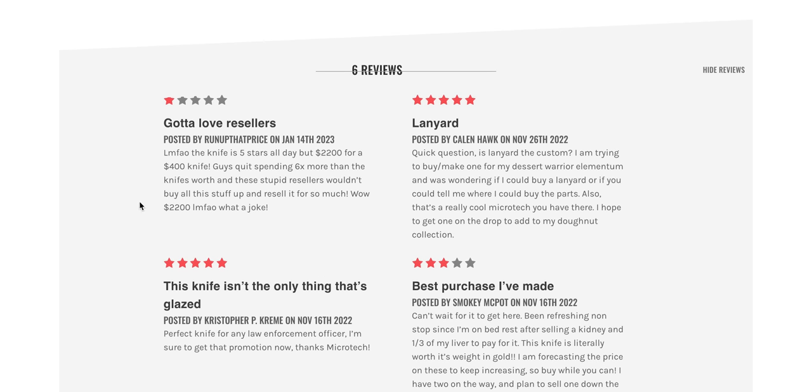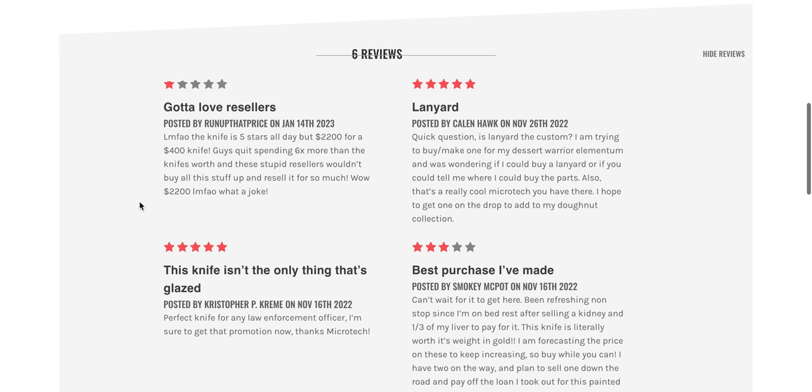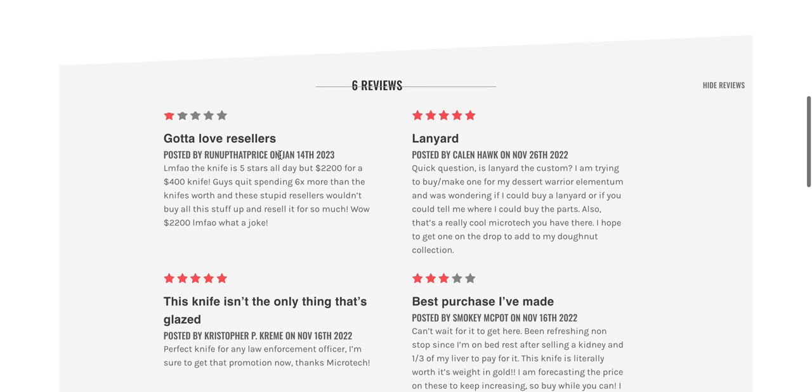Gotta love resellers. LMFAO, the knife is 5 stars all day, but $2,200 for a $400 knife. Guys, quit spending 6 times more than a knife's value. So, okay, fine. This is ridiculous that you put this under the knife itself, right? Again, this is not a review system. It's just a comment section now. It's fine. I agree. It's a crazy price, but this is not helpful, right?